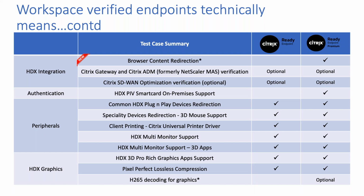The last one, if you could see, the H.265 decoding for graphics, we have still kept as optional, and that's in the premium level. But soon, most of the devices are getting up to that level wherein they'll support H.265 decoding. So hopefully we'll make it a mandatory test scenario for the premium device as well.